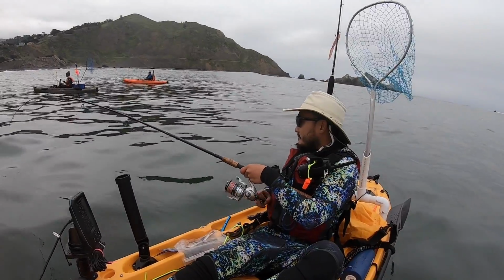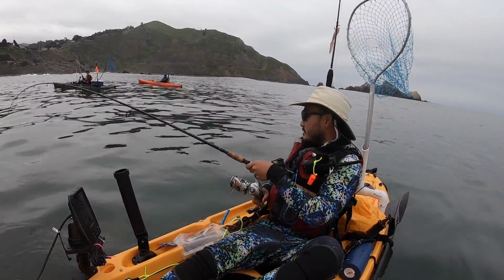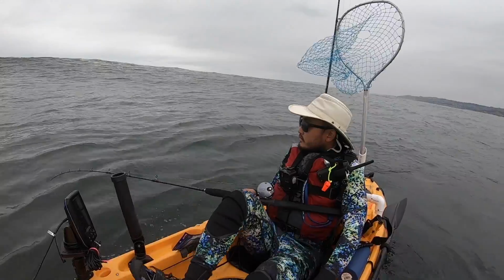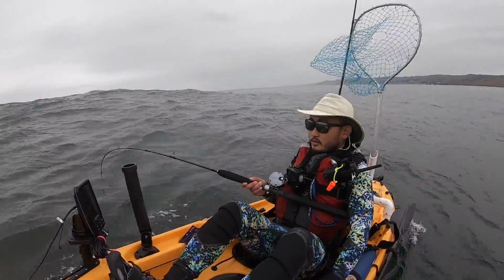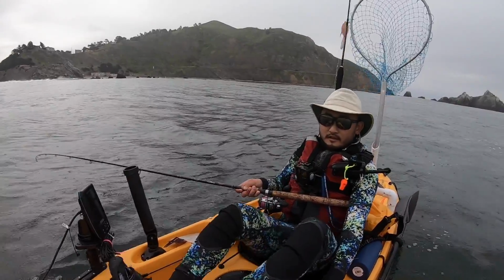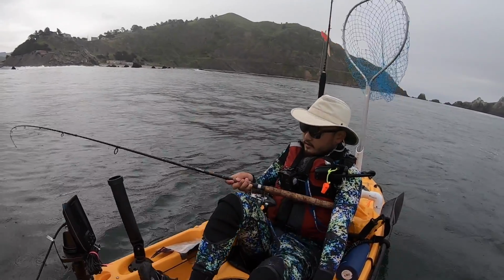Yeah. And just after that, I ended up catching another one, another rockfish. After this fish, I ended up heading in because the wind was picking up, the waves were getting bigger, and the rain was starting to come down a little. Dang, it is pouring right now.